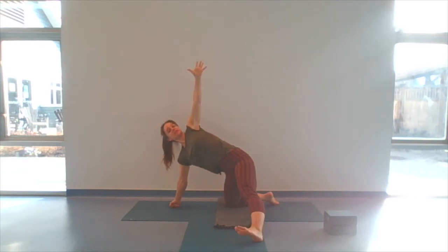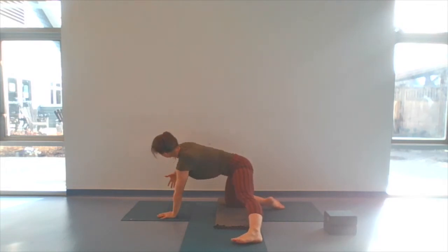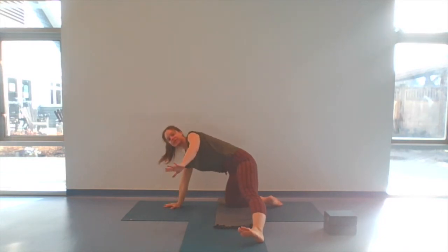And let's slowly bring the sole down, bring the hand down. And now we're switching hands. And that opposite arm sweeps out to the side and sweeps up. You can follow with your gaze. Less movement here, a little resistance, but look for that rotation to the ribs. And then slowly back down. We'll do this a couple more times in either direction.